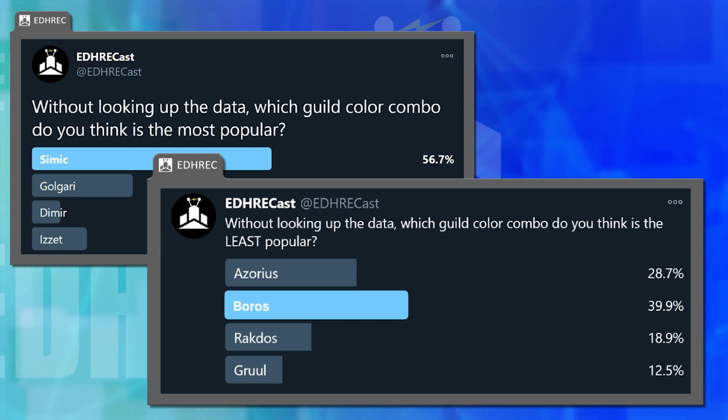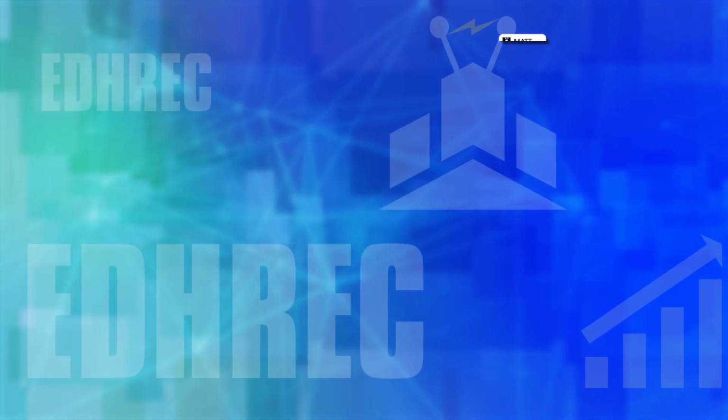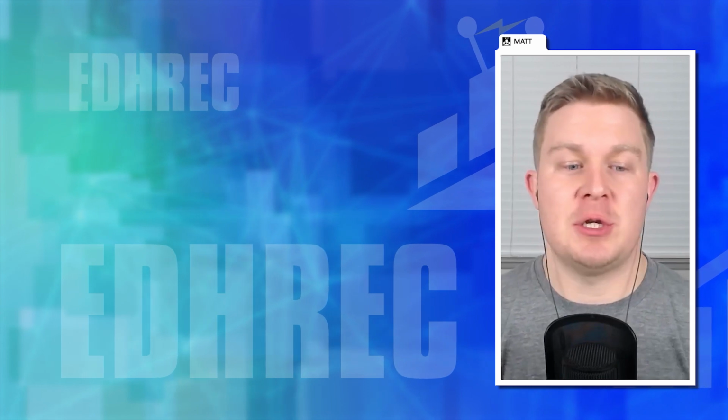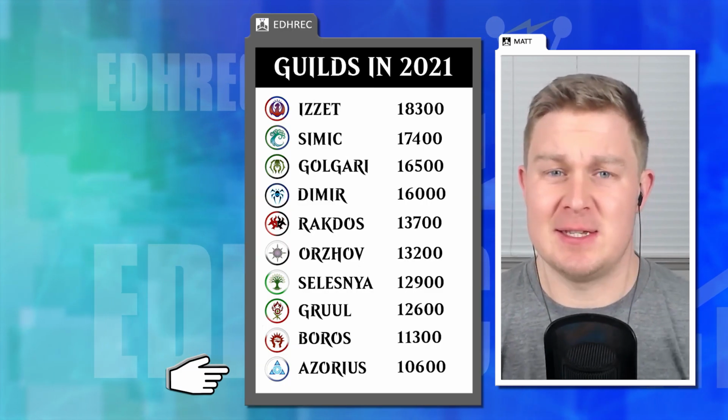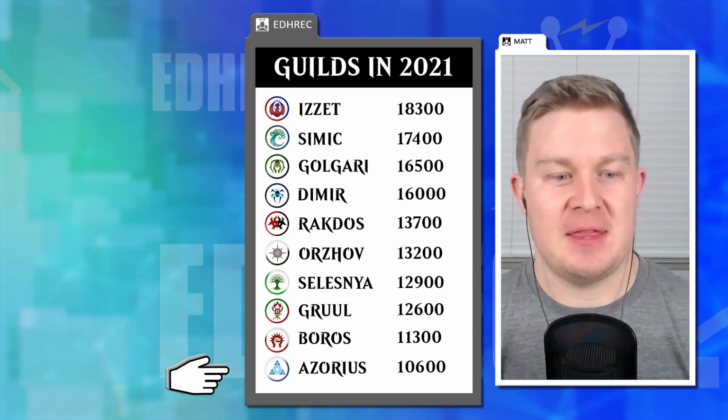Matt, take us through what is the least popular color combination for two colors. So the least popular guild combination is going to be the Azorius Senate. They are too stiff and stringent with the rules, and players don't seem to like that.